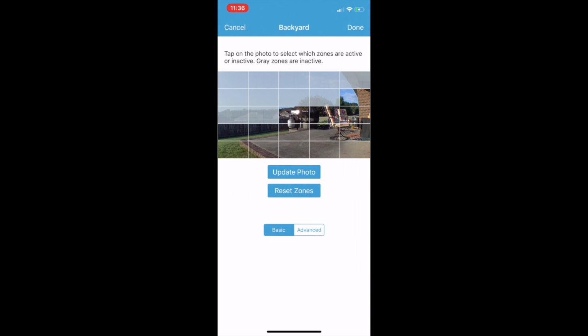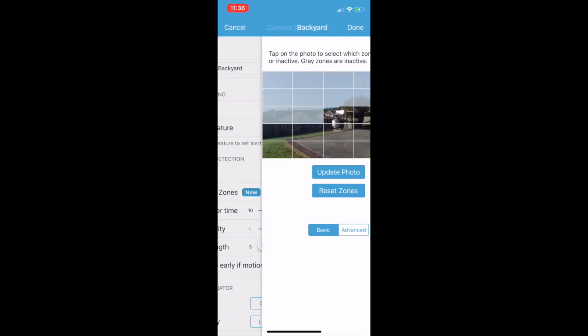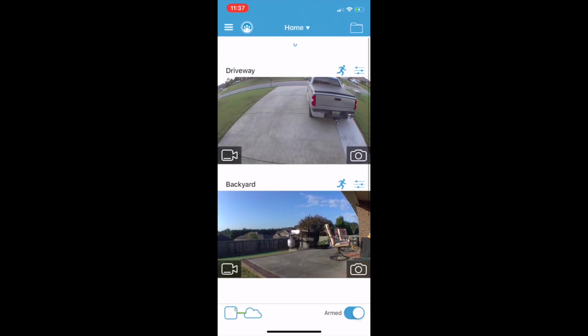This setting here, the activity zones right here, the grayed out areas, it will not trigger any activity in those areas. Only the ones that are clear, not grayed out. So it really helps with people walking down the street, or trucks passing by, or whatever the case may be. So it's pretty nice.